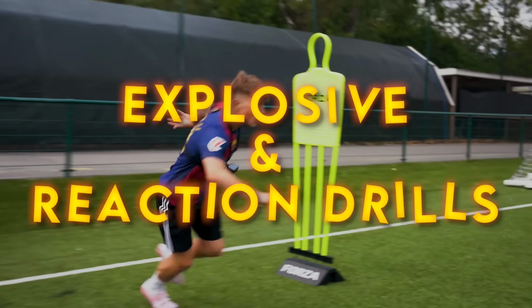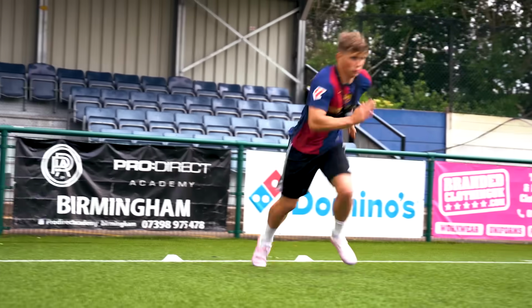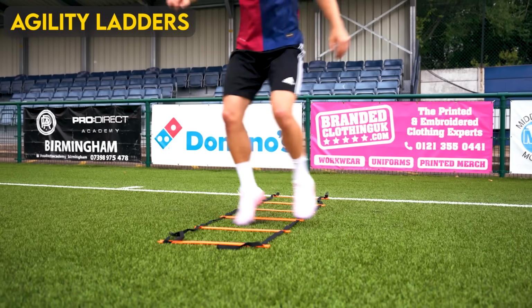Then we moved on to explosive and reactive drills. I think Ben just found it fun watching me suffer. Explosive and reactive drills. This stimulates match-like intensity, fires up fast switch muscles, and sharpens reactions.